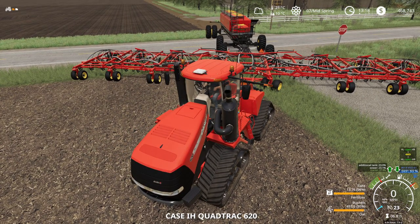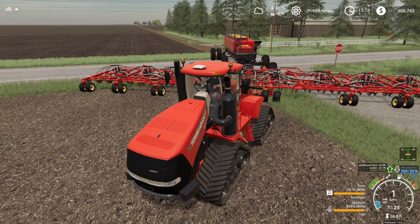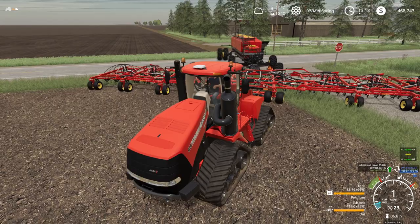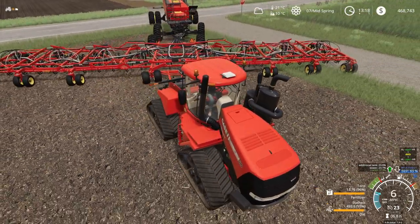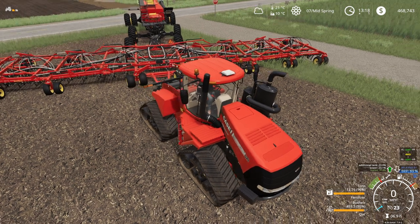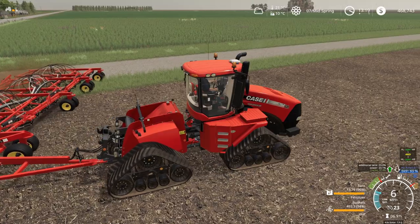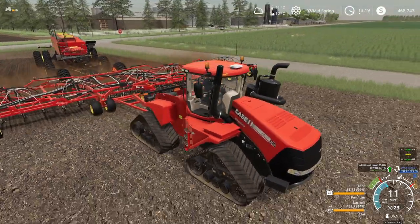I'm going to turn this on. We're going to pull this ahead. And we're just going to start planting. There we go. We do have oats in there. Good. Drop her down. Come on. Drop for me at some point. There we go. Excellent. We'll have to hit a little bit more on the way back, but not a big deal. And away we go.